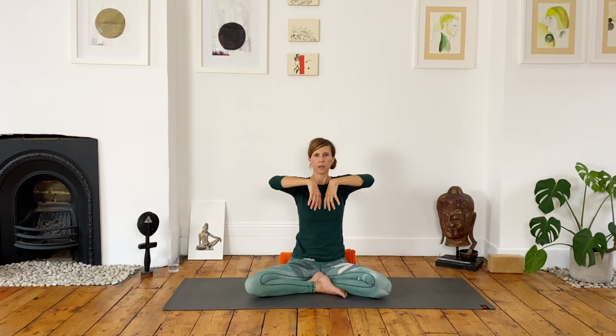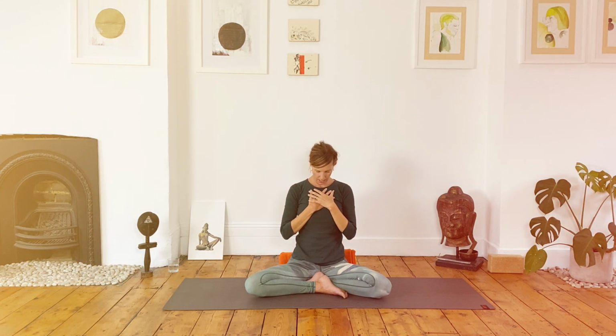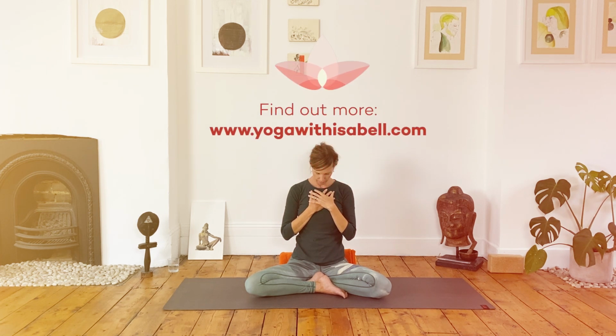Let the fingers move down. Inhale, lift the wrists up. Let the arms lift. And then exhale, radiate open. And then place one hand on top of the other on the center of the chest. Breathe in. And with the exhale, let the chin come toward the chest. Namaste.